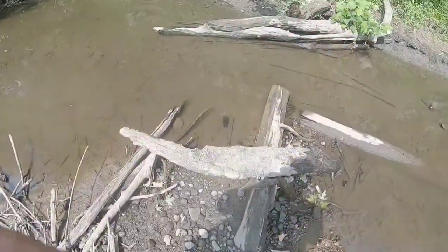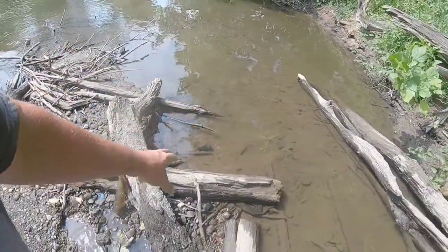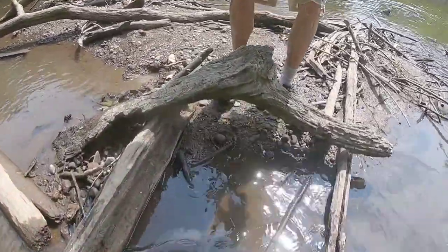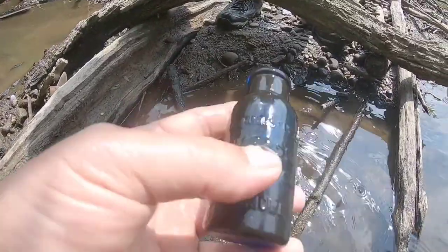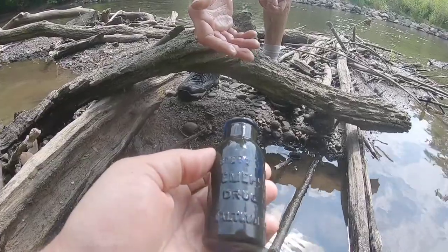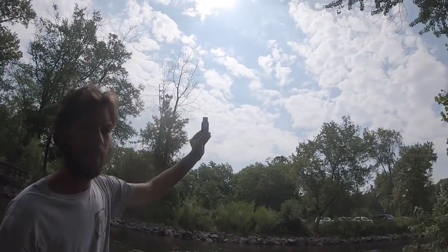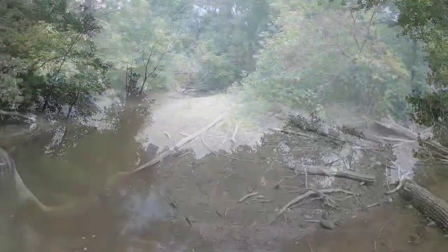Cool, you're fine. So Ian was upstream. I just called him. I found an old medicine bottle. It was all dirty brown. I actually cleaned it up and I put it right back where I found it. And this is exactly how it was found, sitting in the same position. But this is going to be a pharmacist bottle, Bromo Seltzer, Emerson Drug Company, Baltimore, Maryland. That is wicked. We'll see if we can get this in the sun, dude. I don't know if that'll show it. That is awesome, dude. Awesome.